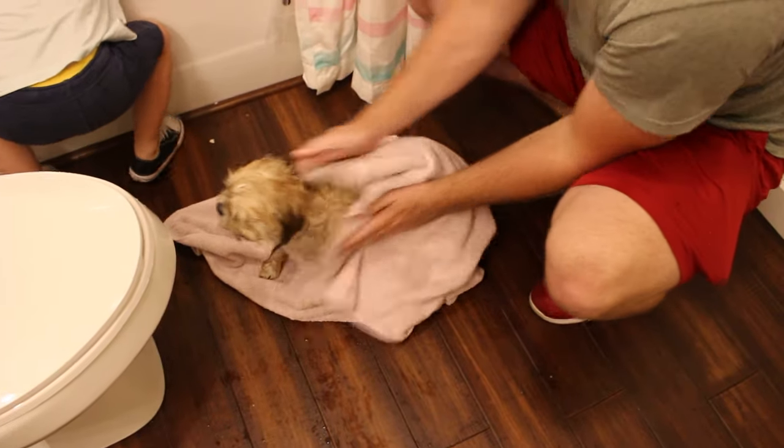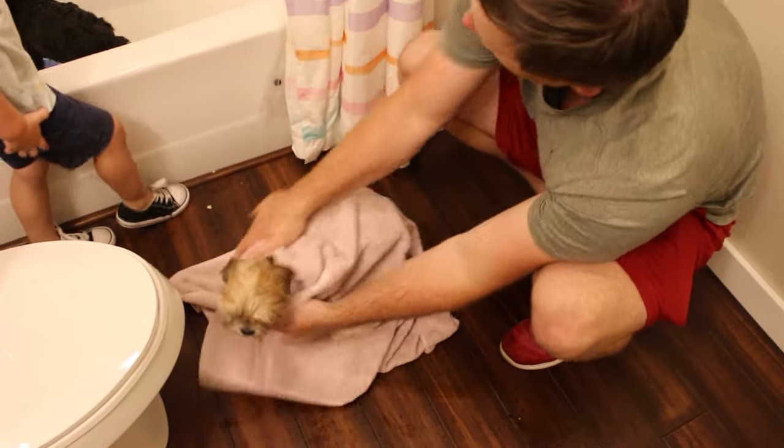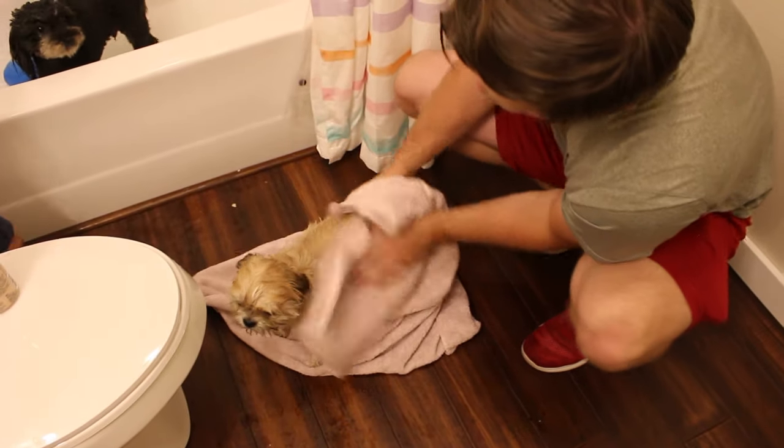This is the part they love. Once you get them all dry, they run around like crazy doggies. Oh. I'll get Charlie. Hold on. Let's get Penny dry. We'll get Charlie out.